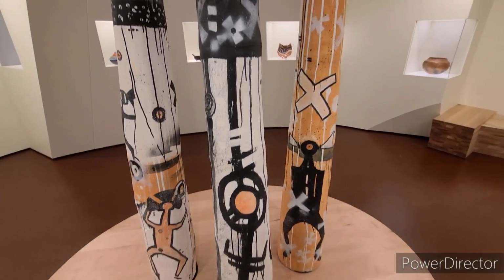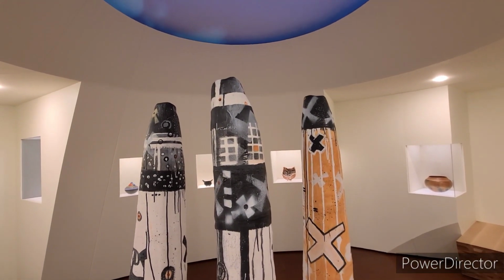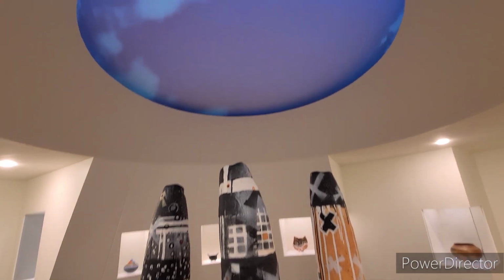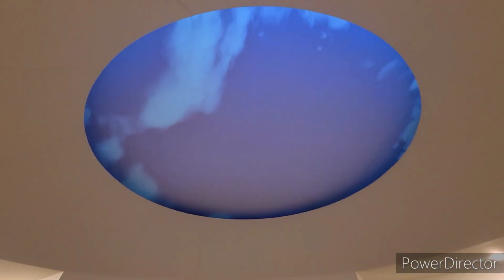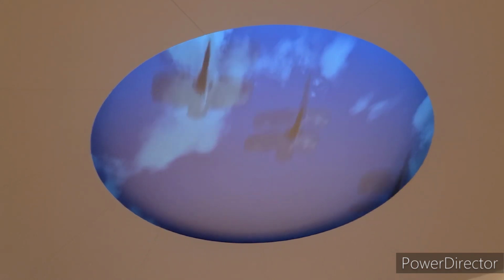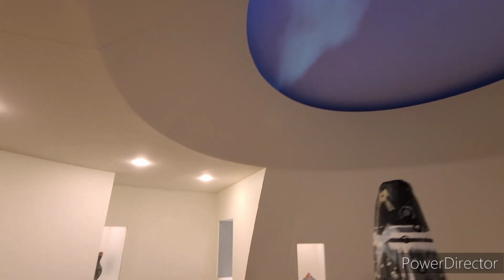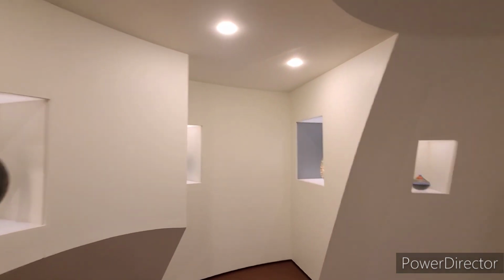Got brought into another room with these Spanish totems. And the ceiling up here, the clouds, if you look at it long enough, they're actually moving. I see some birds flying over. And all around in this room.